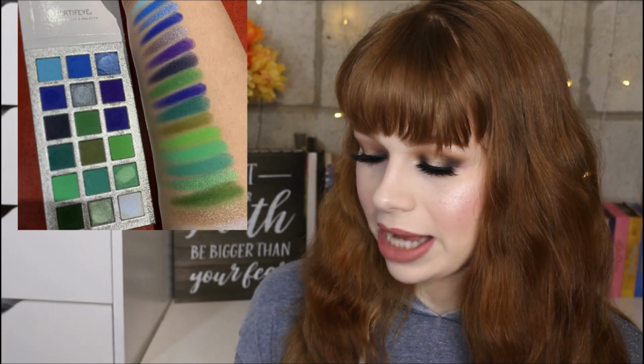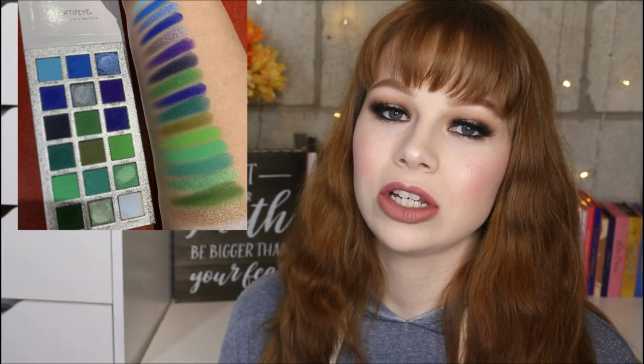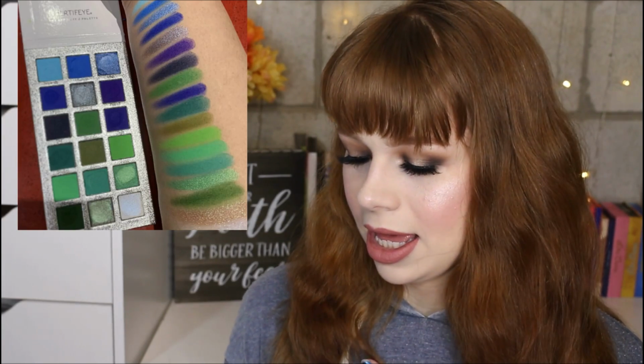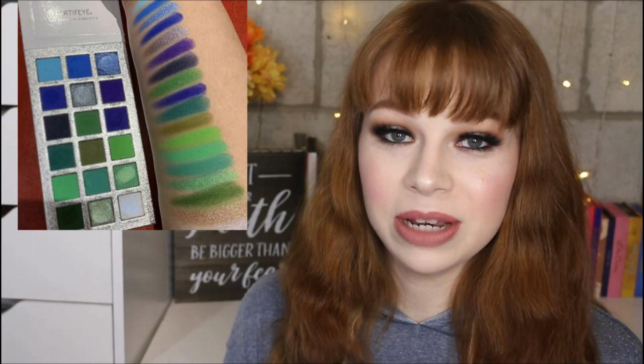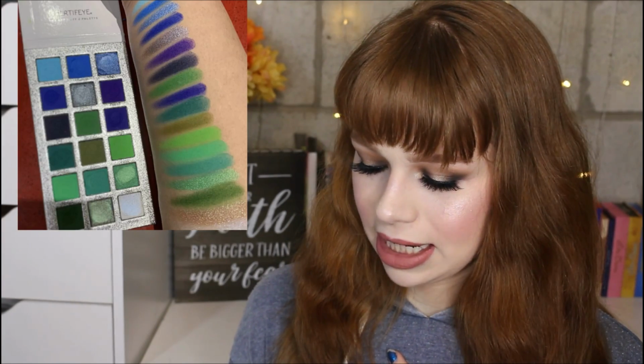Alright, so next is the Colourpop Affinity 2 palette, and I've already talked about this whenever they showed the Photoshop version, and I was so excited about this because I wanted a blue and green palette, and I told them about it, so this is like my little dream baby come true. And I think it is beautiful.